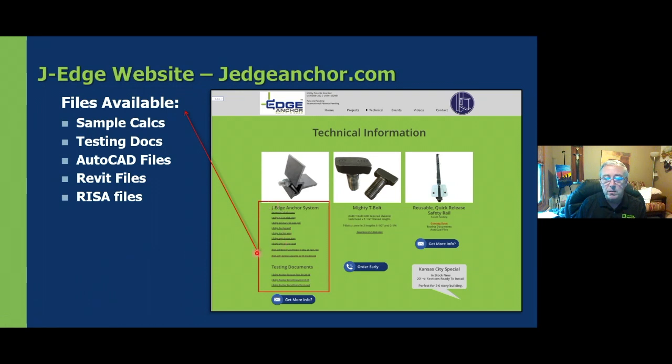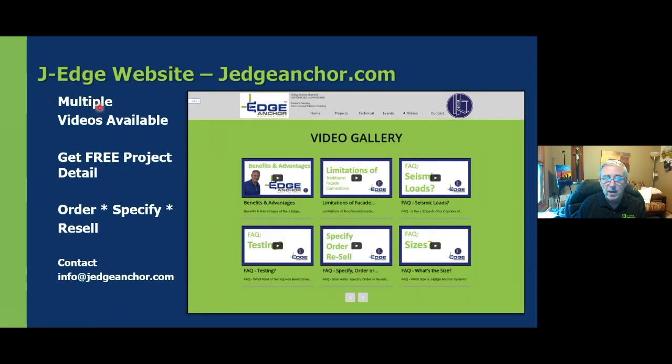Here's some of the resources that are available to you off of the website. We have sample calculations, testing documents, AutoCAD files, Revit, RISA, and we have multiple videos that are associated with this product already. And so next action points are, you can get a free project detail, how this J-edge anchor system can be applied to your project in specific. And ultimately, it's available right now and in supply for ordering for you to specify on projects or to become a reseller of the J-edge anchor system.